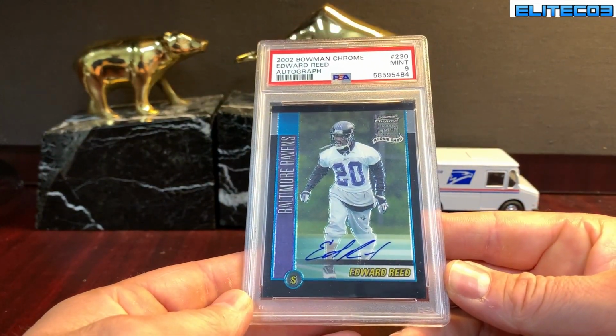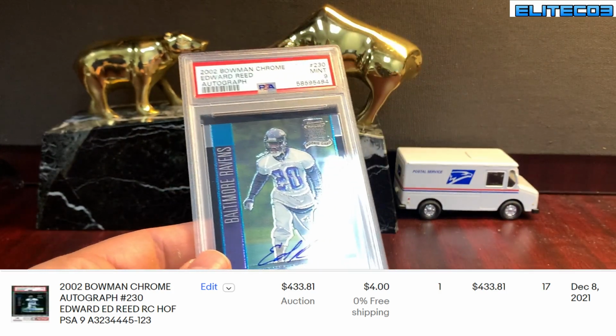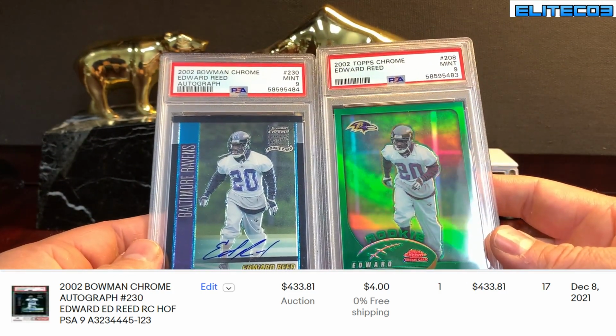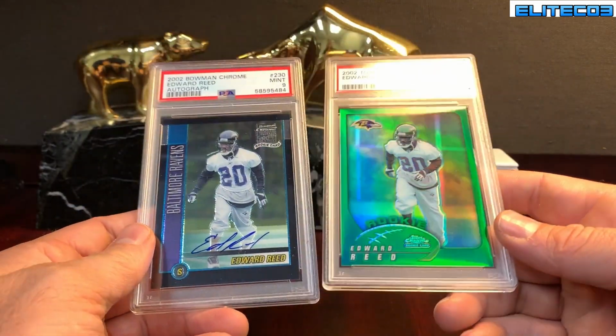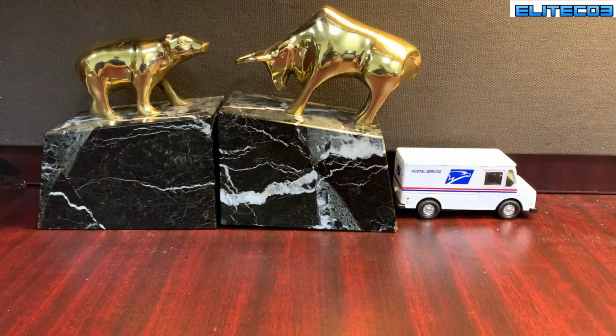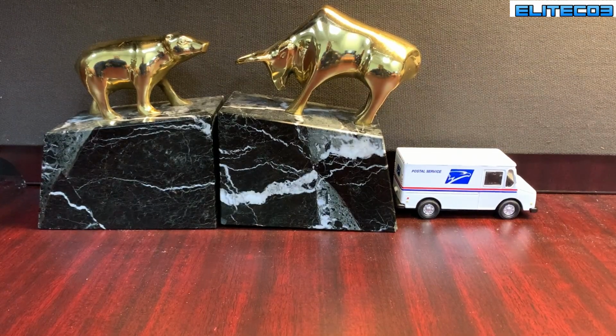The Bowman Chrome Auto. It's like they took these images the same day. He's getting ready to run, then he runs. So that's a 9. Those are tough ones, I think. The autos out of there.